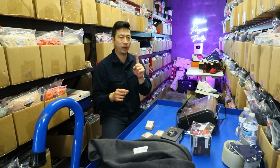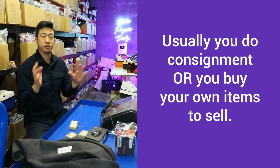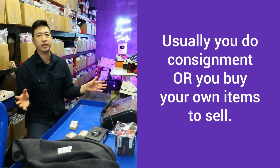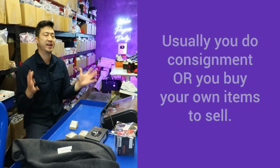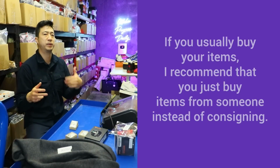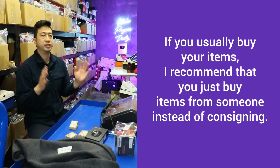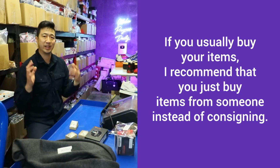And that's rule number 1 out of about 12 rules that we're gonna go over today, which is usually you do consignment or you buy your own items. Very rarely do I see people who just mix in consignment, because it's so complicated that I recommend you don't do that. If somebody wants to consign items with you, which will happen in your resale career, just try to arrange it so you buy the item from them so that you can avoid a lot of the hassles that come with consignment.